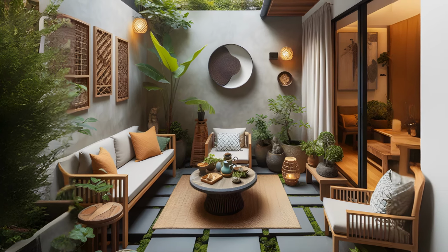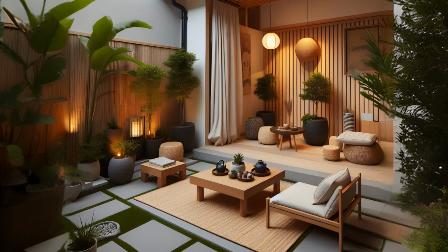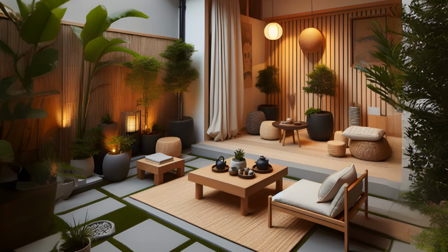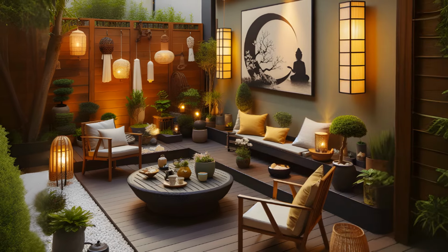A backyard, no matter its size, can serve as a personal oasis in the comfort of your own home. It's a place where you can enjoy the outdoors, entertain friends and family, or simply relax and unwind.